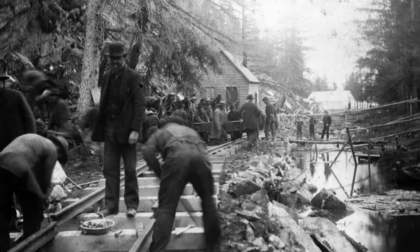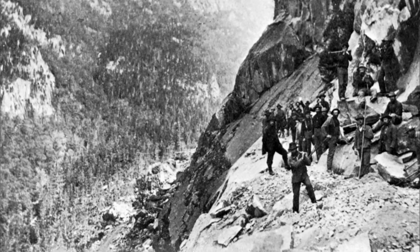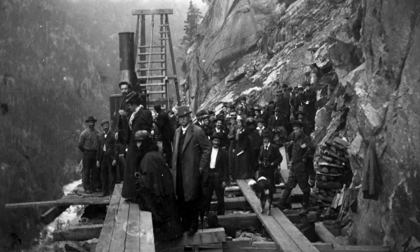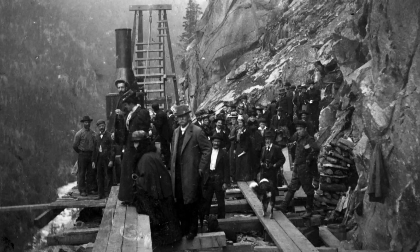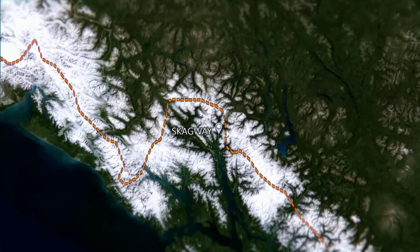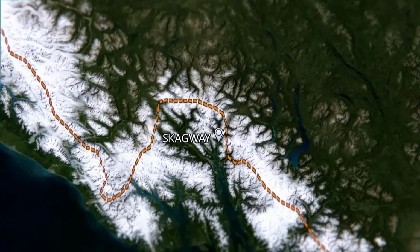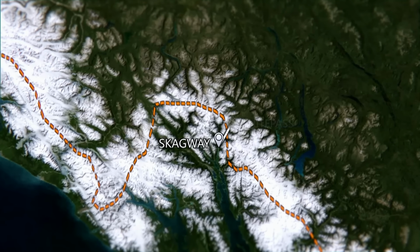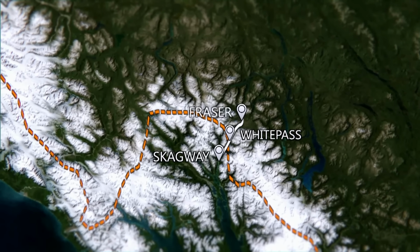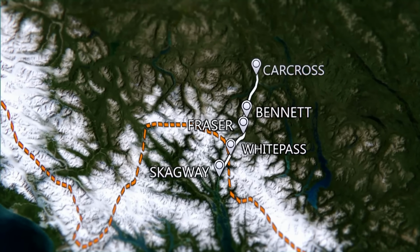The rush for riches made the unthinkable possible. Construction of a railroad from Skagway, Alaska, through the treacherous White Pass, 177 kilometers to Whitehorse, Canada. Today, part of that route is open for day trips, the shortest, a 32-kilometer excursion to the White Pass summit. Other trains cross the border into Canada, as far as Fraser and Bennett, BC, and Carcross in the Yukon.